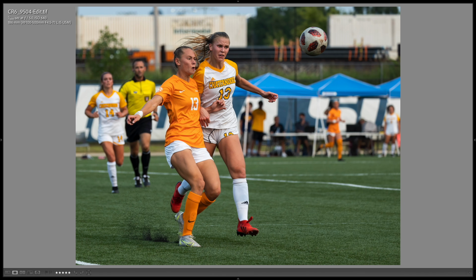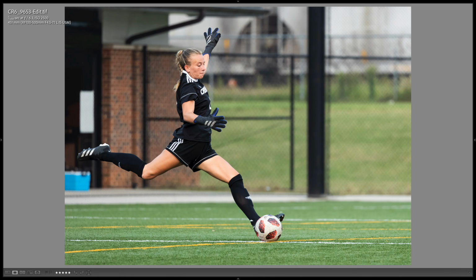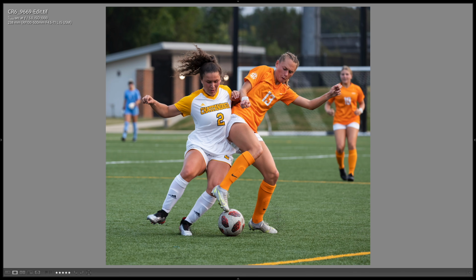It's the battle of the number 13s. Here's number 13 for UT and number 13 for UTC, both working on getting that ball. Here's number 6 throwing it in. Number 22 making a pass. 186 millimeter shot. Here's Chattanooga's keeper kicking the ball back into play, 451 millimeters. Number 2 and number 13 battling for the ball.